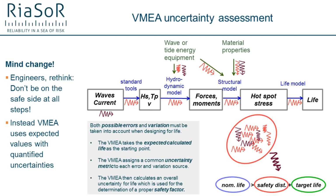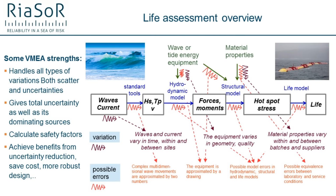I think one important thing is that, as Thomas said, engineers should rethink. Don't be on the safe side at all steps, but use expected values and quantify uncertainties instead. And I think that's very important for the wave energy field, and marine energy all over, because you cannot over design, it costs too much. You really need to be at an appropriate level. I think it's interesting with the method.